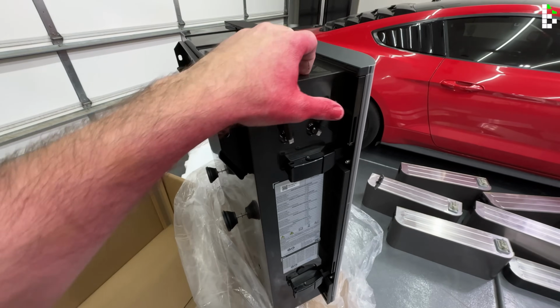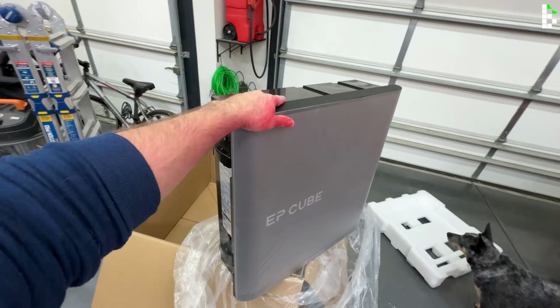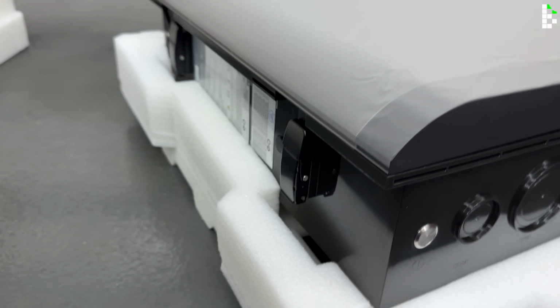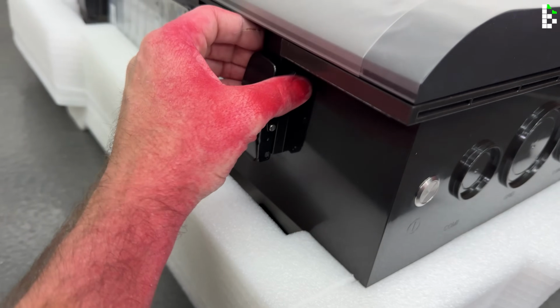Oh, got a little antenna here. So yeah, this is gonna be probably what communicates with an app. Oh yeah, they have an app that you can see all the stuff. Where does this go? I don't think this goes out. Oh, it has latches. Should I open this? Can you open it? Am I gonna break it?